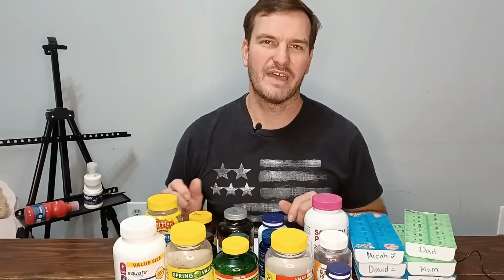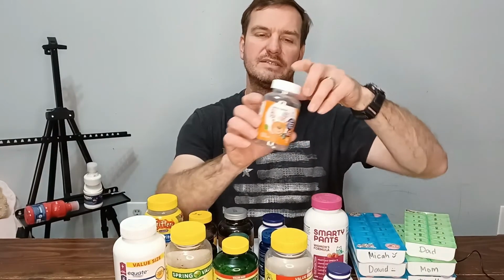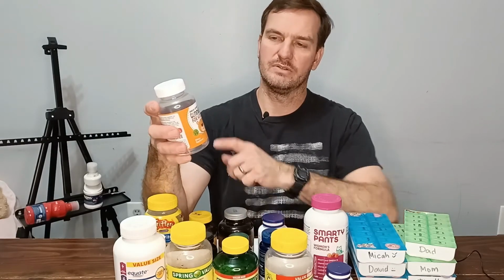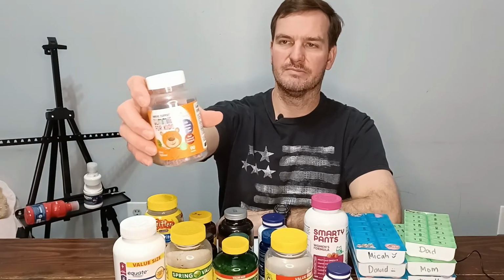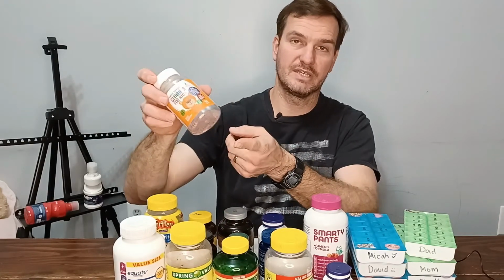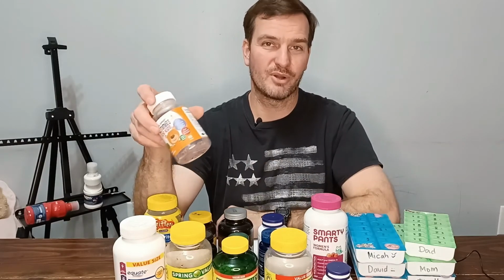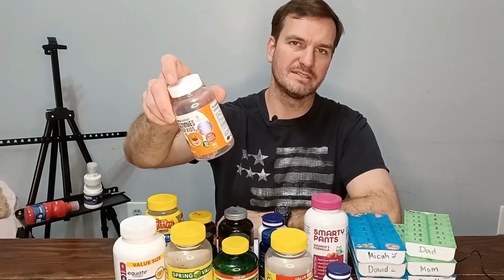The last ones we have here are kind of like specialty ones. These are for the kids. These are for immunity stuff. They have C, Echinacea, zinc. So they're gummies, so the kids like them. They can eat them easily. They can chew them up and swallow them. They're almost like candy, but they have good stuff for them in there. You can get multis like this as well.